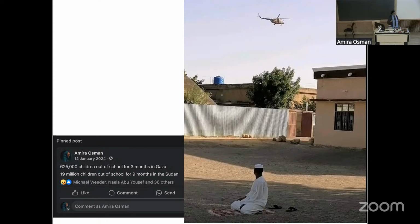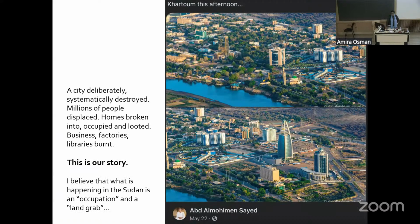But one of the images that really touched me was this image of residents, just normal civilians at home in their courtyards, military airplanes above them. And one thing that I pinned on my Facebook was in 2024, January 2024, 19 million children had been out of school for 9 months in the Sudan, and they still are. Majority of them are still out of school today. I believe that my home city is a city deliberately, systematically destroyed, millions of people displaced, homes broken into, occupied and looted, businesses, factories, and libraries burnt.